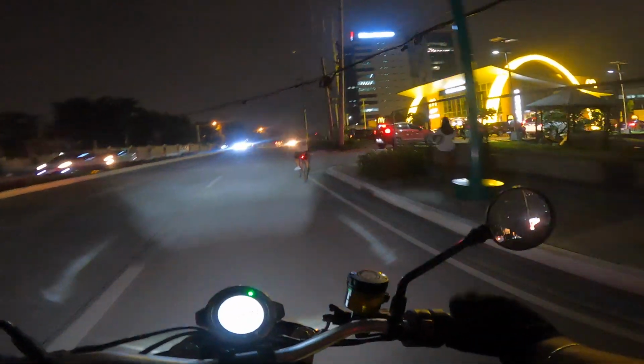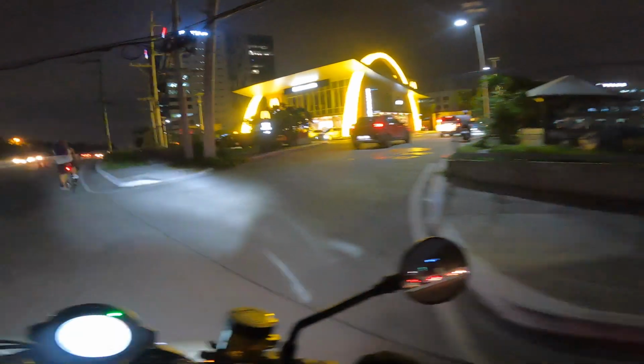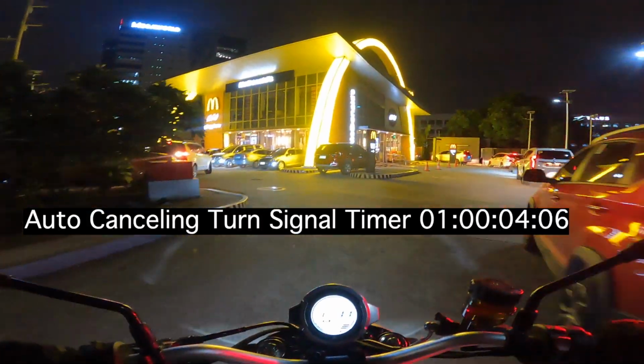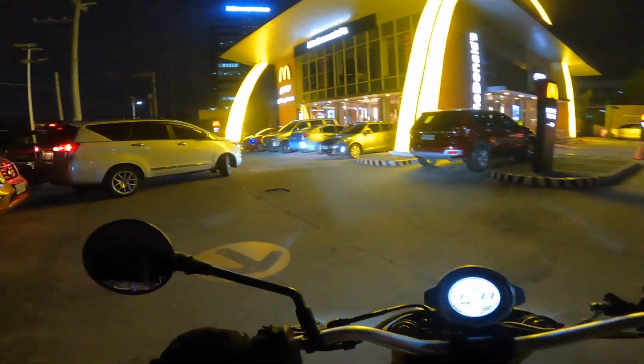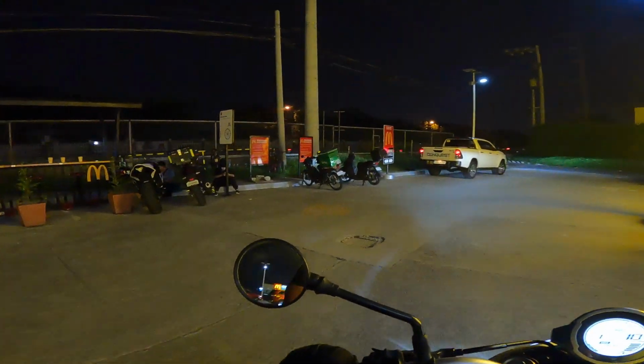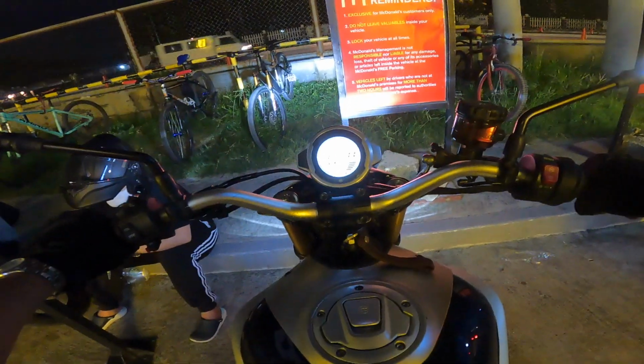Show you. So that's right turn. I'll turn right. And as you can see, it's already cancelled. So it's very nice to note on the CF Moto CLX. Let's get some coffee.